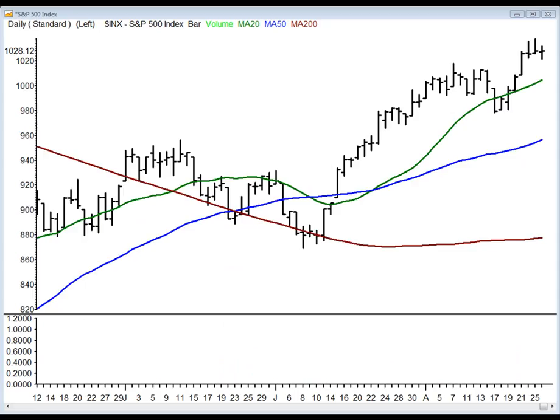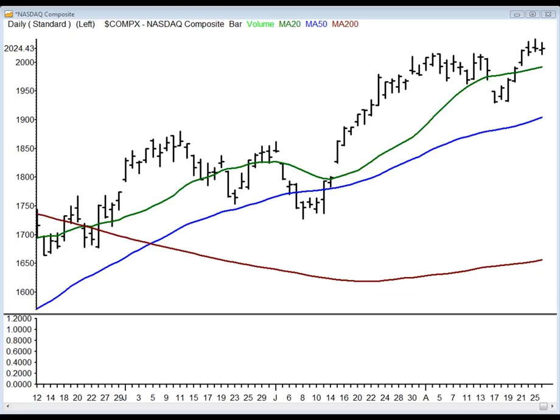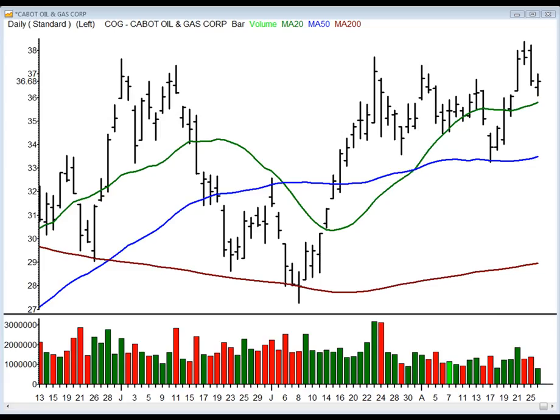S&P 500 up 12 cents, 1,028.12. NASDAQ 100 down 2.90 to 1,637. And the NASDAQ Composite up 20 cents to 2,024.43. I've got five on the Thursday radar. First one in the energies.